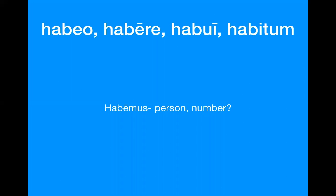Next, habeo, habere. We get a couple verbs this chapter. Habeo, turn that B into a V. Turn that B into a V and drop the O. What would that be? Yeah, this is habemus. What would habemus be? Translate habemus like it's its own sentence. It would be, we have. Yeah, we have, because he sees it's first person plural, and he remembers our subject pronoun for first person plural is we. Okay, good.